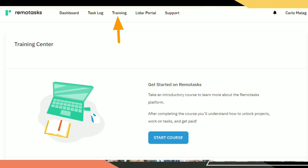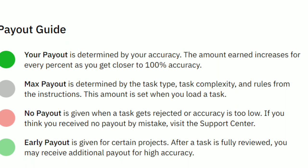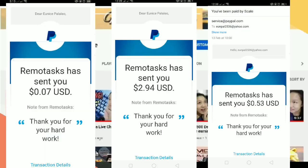The good thing about this is it doesn't have a minimum payout. They will pay you whatever amount you have gained weekly. Here are some of my proof of payments from Remotasks.